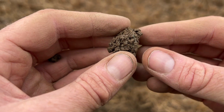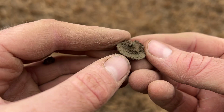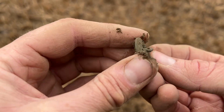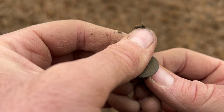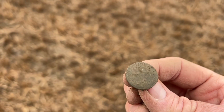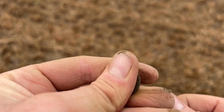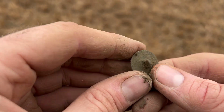This was a really poor target. It was an 81, but there's an outside chance that could be a coin. Nope, it's a button. There's the shank right there. Oh well. Almost certainly it was on its edge because it wasn't that deep. Don't think there's any detail on there. Just a plain old button. Yep, it is. But at least it's still got the shank.